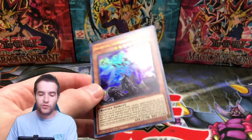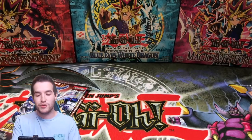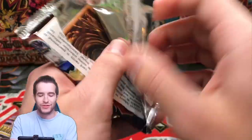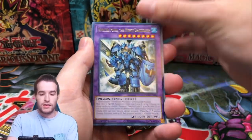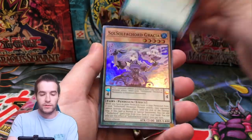All right, this one says it's like $12. So this is like the second best card we've pulled according to just the TCGplayer price guide, not actually zoomed in to the closest or lowest price. It's just the average they have on there, which usually is not right, but sometimes it's kind of close. Especially early, it's probably not right. Ogdoic Calling. I'm guessing we're not going to get a collector's rare, but maybe. Gracia. All right, final pack, guys.